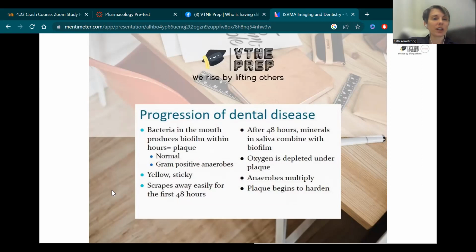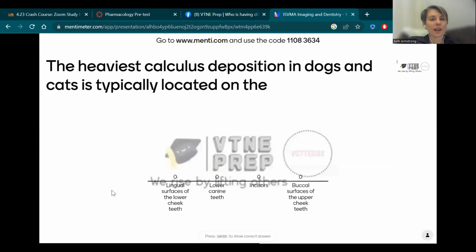However best we can do it. Now, there are things you can put into their water, like chlorhexidine-type products. That would be like if we used Listerine. It's not going to get rid of the plaque that's building up, but it's going to wash away a little bit of that bacteria. So it's not great, but it could be a lot worse. We could do absolutely nothing, right?